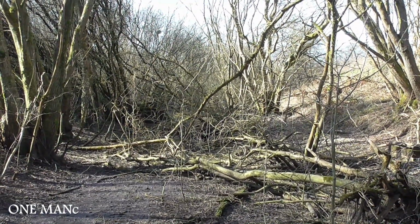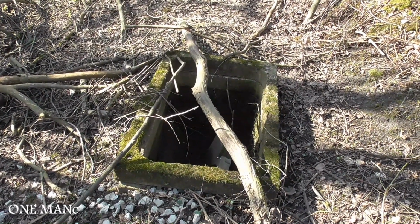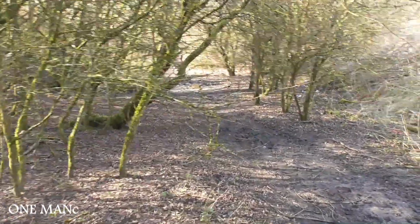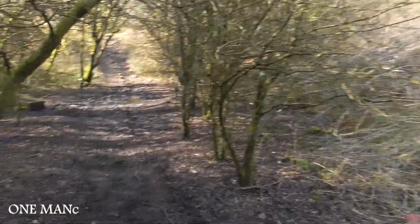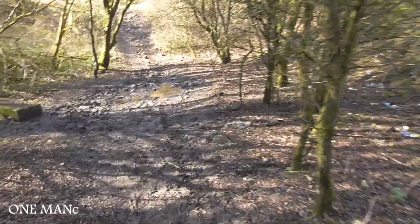Bring it on. Wonder if these drains are finally doing what they're meant to do, keeping out that water. Nothing like a bit of a challenge on the old trip, eh? Oh my God, this has been rough. Be prepared if you're going to do this, guys.